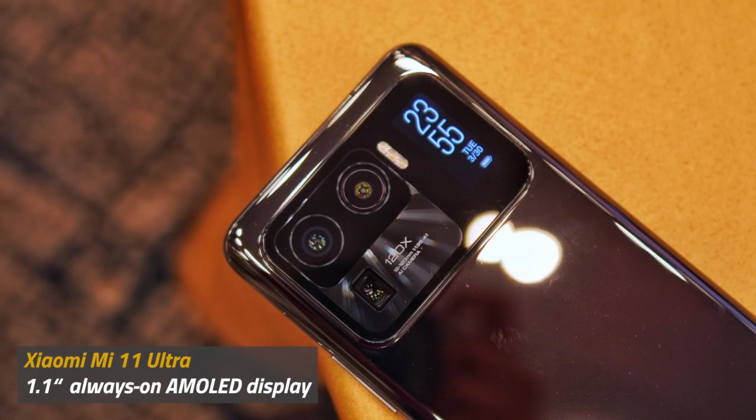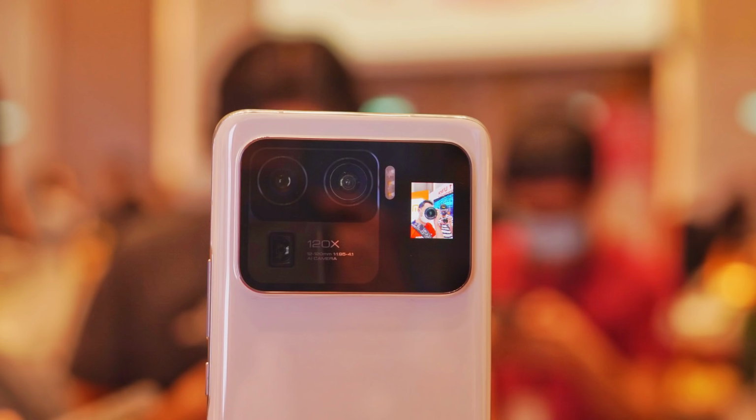But if you look closely, you might just see that there's also a 1.1-inch AMOLED display that is built into the camera bump. What? So you can use this always on display to take selfies. That means you can see the camera preview in the screen. You can also use it to display a clock or whatever cool message that you want it to do.